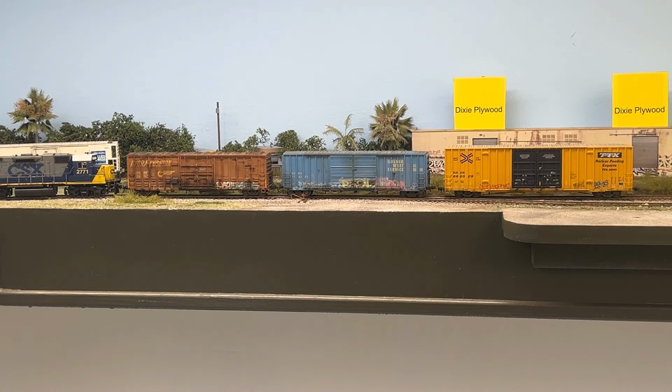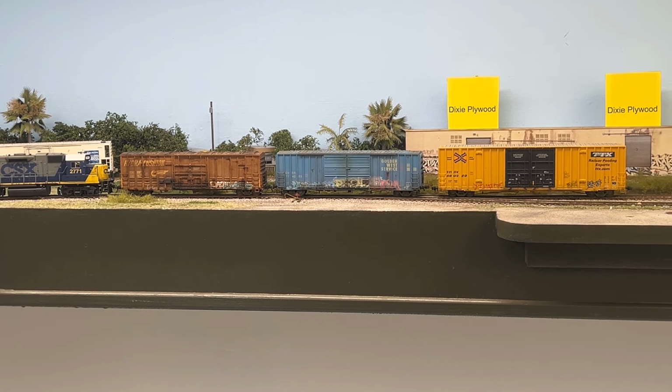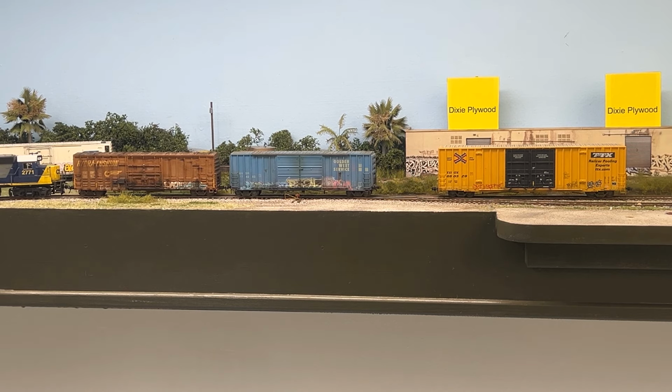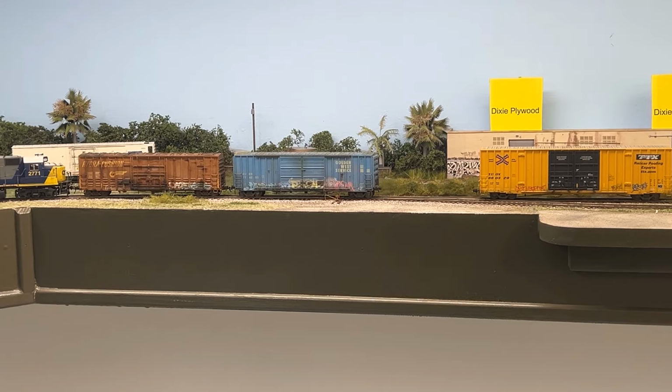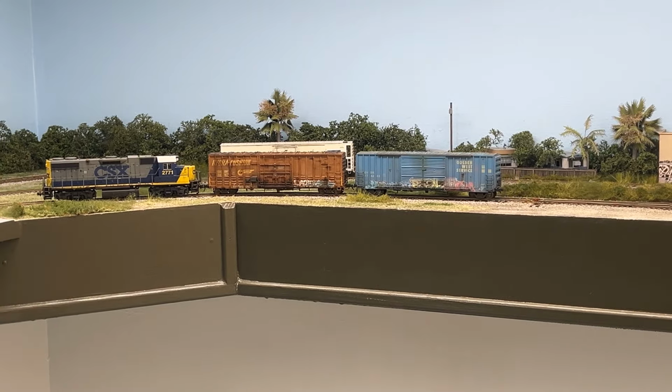So I edited it out, but one mistake I made is I set this cut of cars on a curve, which makes the coupling and uncoupling much harder. So I'm going to do a redo here, and I've just slid them down to the straight piece of track so the coupling is much easier. So that's why they're going to be in a little bit different position than you saw a second ago. Should have done that in the first place.